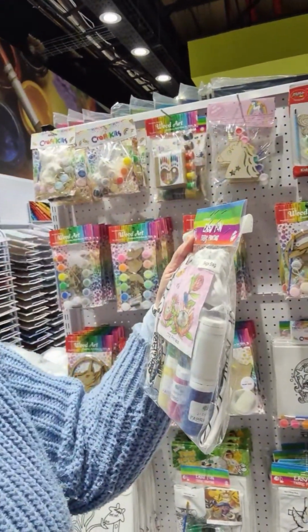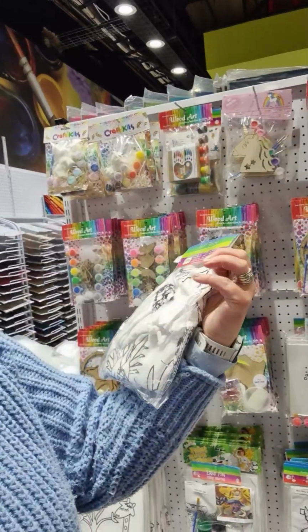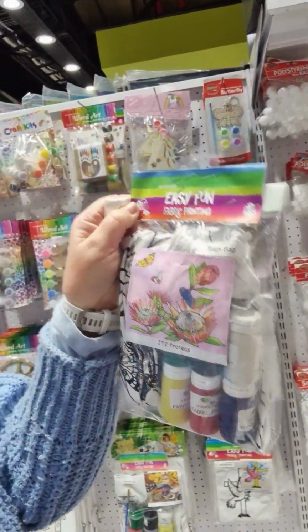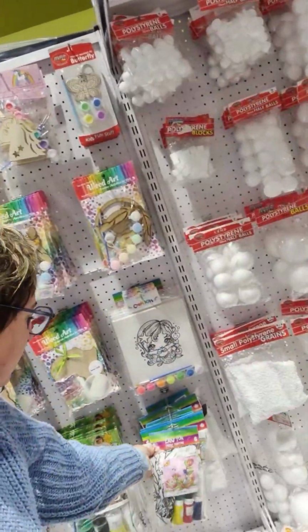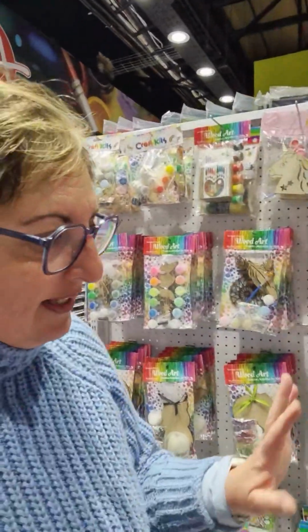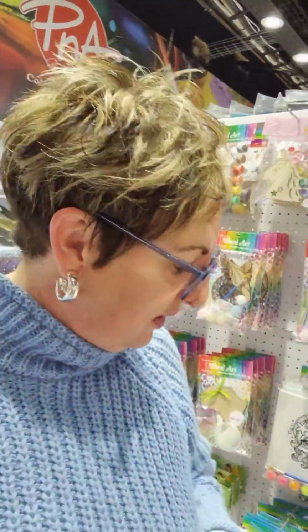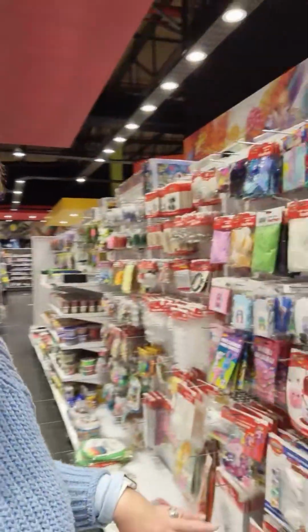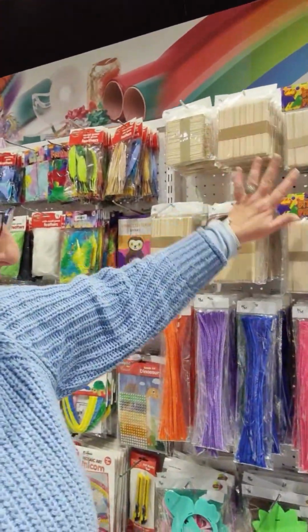It looks like a tote bag. Yes, it's like a little tote bag, but it's got that surface that you can paint. There's some canvas. I haven't been here for a while because, like I said, we have two in Heidelberg and the other one's closer to my home. All the polystyrene balls. And this is also bits and pieces.